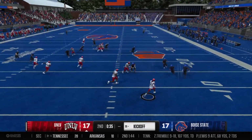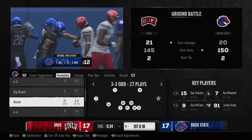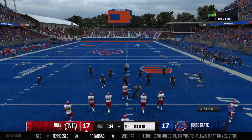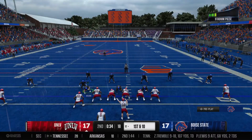Here he comes from inside his own 5. And the returner is stopped. UNLV ready to go back to work on offense. The way this game started, you feel as if you have to score a touchdown every time you have it, and now we'll see if they can respond.